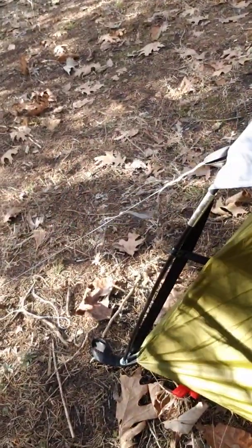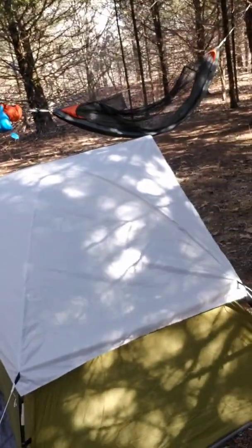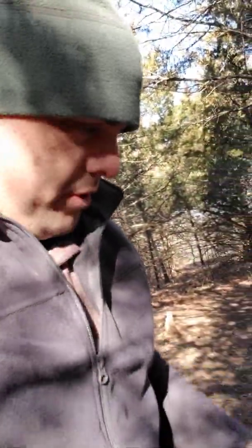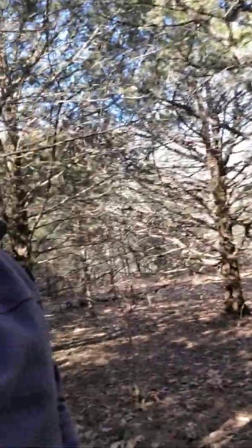Again, there are some tie outs on the rain fly itself. I was able to tie that down. It does help using the tie outs, but one thing that I don't like about this tent is there are no tie outs on the tent itself. The tie outs are on the rain fly, and only in the corners. So you can see I've got a little wind, and right now it's probably I'd say a 3 to 5 mile an hour wind through the trees. Earlier it was a little more than that, probably a good solid 10 mile an hour wind for a while.